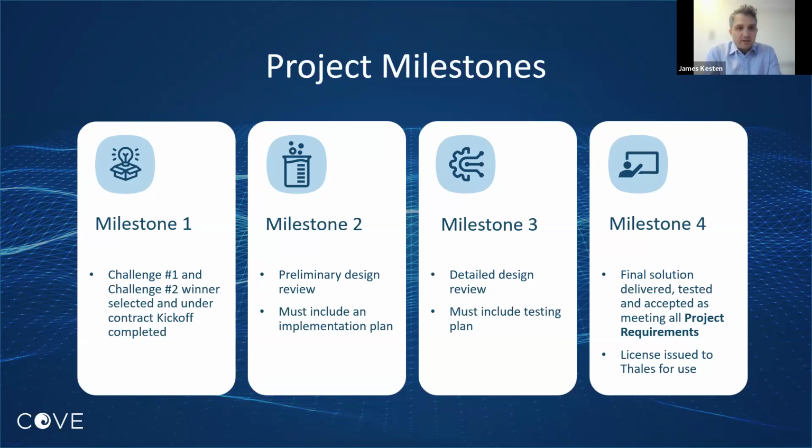The second milestone being a submission of a preliminary design that has been reviewed and approved, and this should include an implementation plan of how this would get rolled out eventually. The third milestone being a detailed design review, a more detailed look at the solution, and then what is the testing plan for the team. Finally, the solution should be delivered, tested, and accepted as meeting all project requirements, and that has to be approved by the Thales side and the COVE side as well. And that all has to be completed by December of this year.